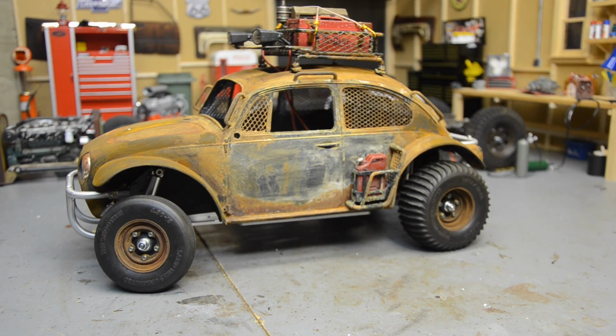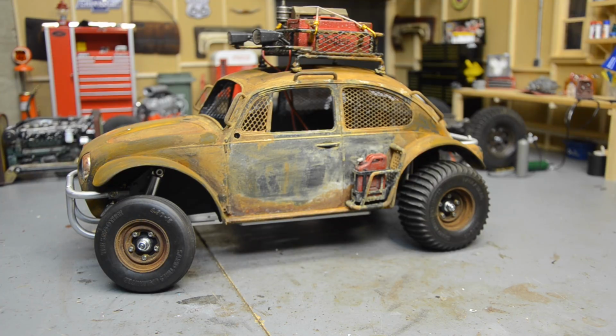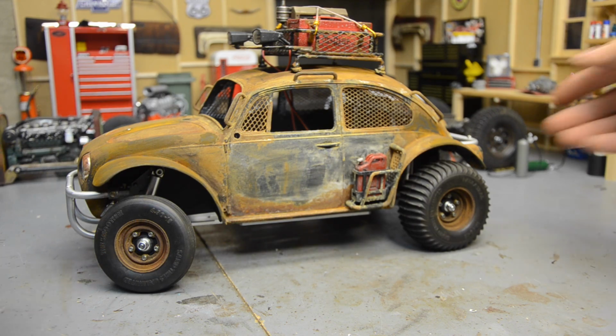The Shapeways parts, I mean, it's awesome. I love this thing. I'm probably going to keep the roof rack since it already has those holes up there, and I've weathered it accordingly with the rust as well. I'm not sure about those lights or anything yet. We've still got a lot of detail work to do on this. This is not done by any means. It's just getting the body work done. So yeah, let me get you a better look all the way around this thing.